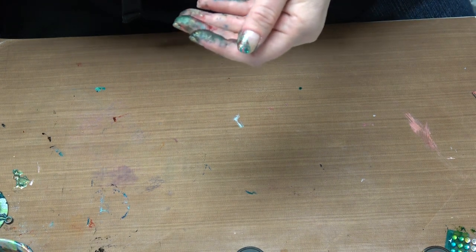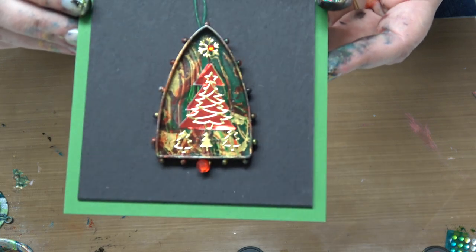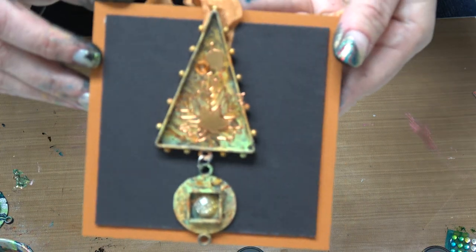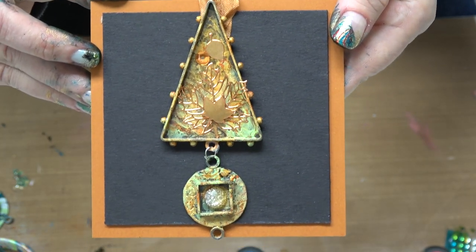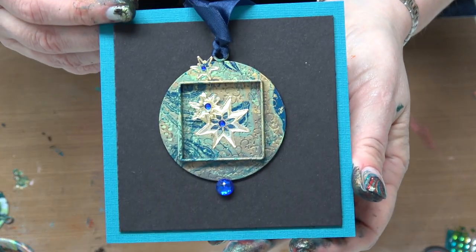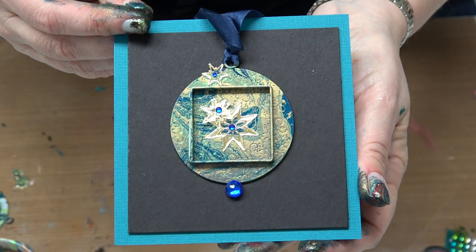See what else we, oh, look at this one with the Christmas tree in the middle. So cute. Let's see what else they, oh, with the leaves in the middle of the tree. I don't know, it's hard. I like them all. How beautiful is that? Right?